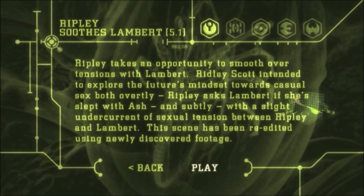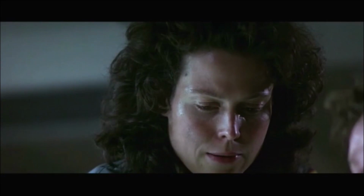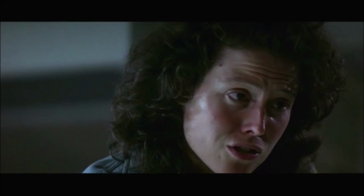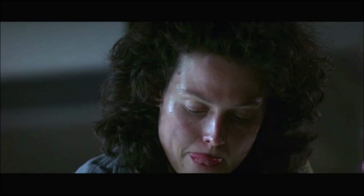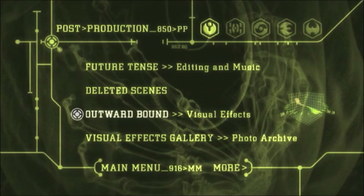As described, Ripley takes an opportunity to smooth over tensions with Lambert. Ridley Scott intended to explore the future's mindset towards casual sex, both overtly, Ripley asks Lambert if she's slept with Ash, and subtly, with a slight undercurrent of sexual tension between Ripley and Lambert. This scene has been re-edited using newly discovered footage. So I guess the scene came close to making it back into the film. Close, but no cigar.